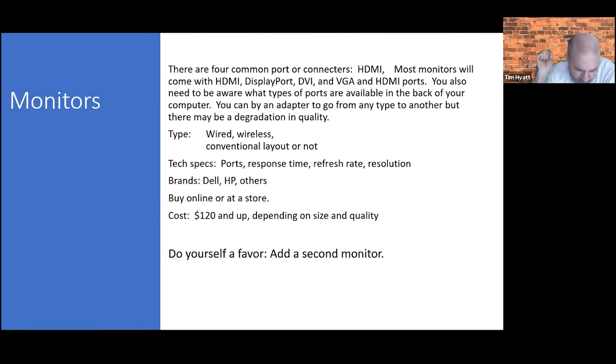Whenever you're buying a keyboard and a mouse, the type is wired, wireless, or conventional layout or not. There are your typical keyboards. I have a wireless keyboard, which you can't see because of the virtual screen. I prefer a wireless keyboard and mouse just because, like most people, I feel a little bit constrained by the cord. Sometimes it catches on things, knocks stuff over, whatever.